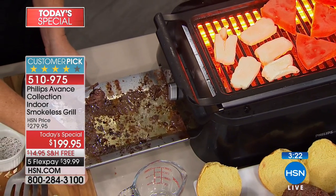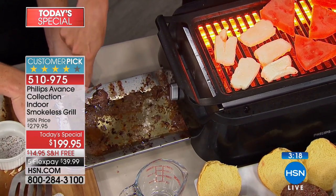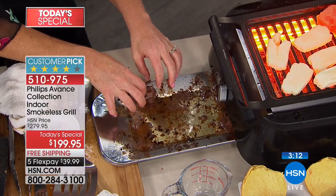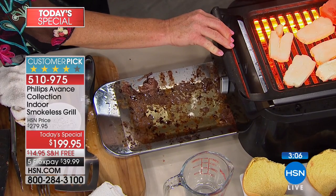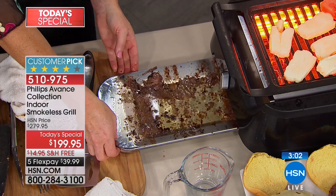Take a look at my burger. By the way, she's actively grilling burgers and she's bare-handed touching the tray. That's because this is the cool part. So when the burgers did this, it didn't smoke, it didn't spatter, it didn't come back onto my food. In fact, I have now wiped off my burger goo, put watermelon and cheese on it, and I could pour this off and go on, or very honestly, it could sit here because it's not gonna burn on, it's not gonna flare up.